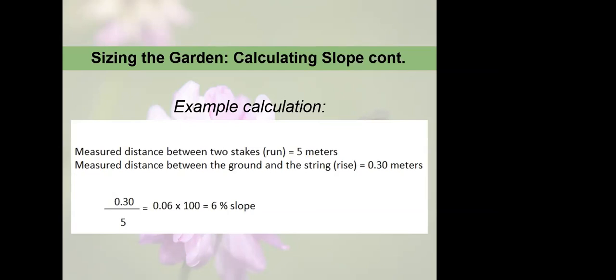Now we're going to take our rise and divide it by the run. And that gives us, in this instance, 0.06. We're going to multiply that by 100. And in this case, we'll have a 6% slope. So great, we're falling in between our 4 and 8%. Again, that's not needed, but it certainly indicates an ideal slope in this situation. Okay, so I'll just leave that up for a couple extra seconds.